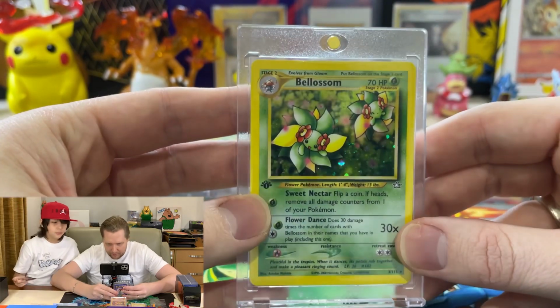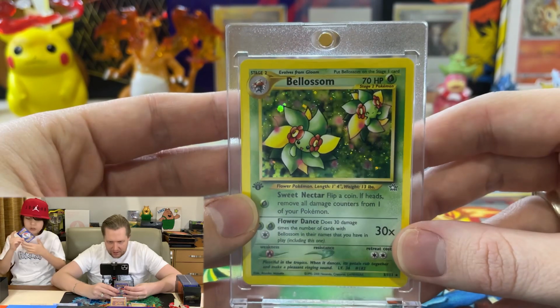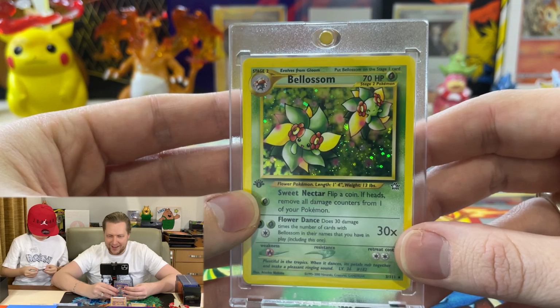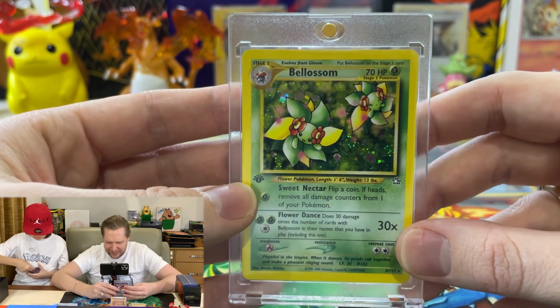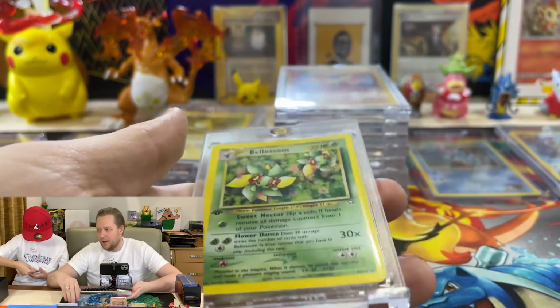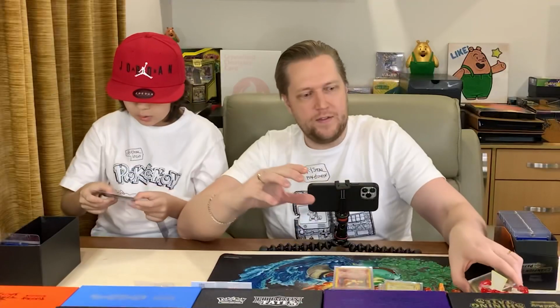But look at this Blossom. Look at the swirl. It's just beautiful. I love this card. I think this entire generation, everything was new. You have the Slowking, you had the Blossom, you have all these guys, and they're such amazing cards. Time for the legend. We're coming to that point already. Okay, let's put this one away first, gently.